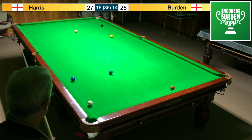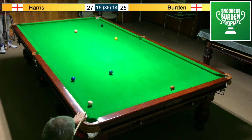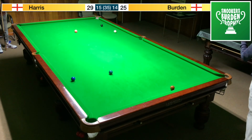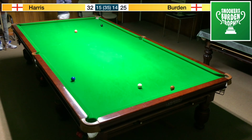And that's not a bad safety. It's not pottable anywhere. Let's see if Mark can... Oh, wow, what was I saying? Who thought that? Yeah, Mark knows that was not played for, but under these circumstances, you're going to take it. I mean, look at this green now, straight onto the brown, surely. All day long.